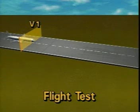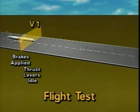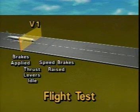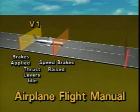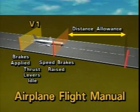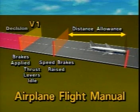In certification flight tests, the average demonstrated time for the test pilot to apply maximum braking, bring the thrust levers to idle, and raise the speed brakes is about 1 second. The regulations acknowledge that the line pilot does not know when or if a reject will occur, so an additional 2-second distance allowance is added. This additional distance allowance is provided to give the line pilot adequate distance to get the airplane into the full stopping configuration. It is not there to give additional time for the go-no-go decision.